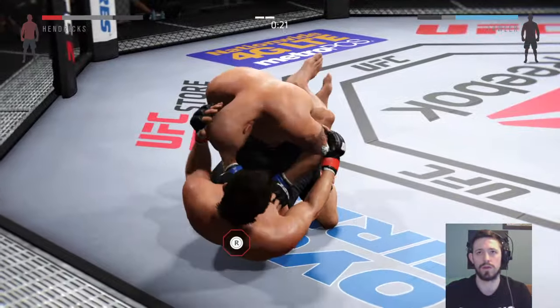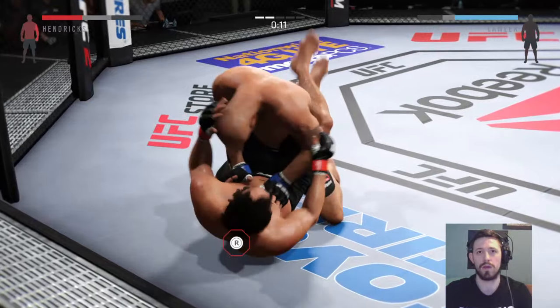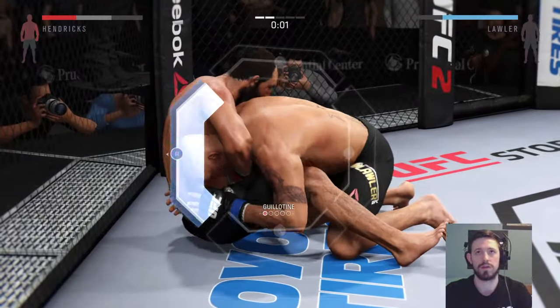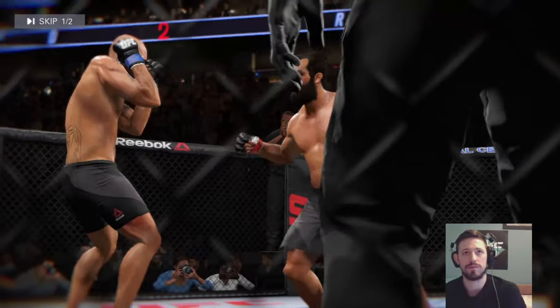And he's out of the guillotine. Looks like he grabbed a choke here. Wow, that was close. This is ridiculous. Johnny Hendricks, his eye is not looking good. His eye is swelling shut.